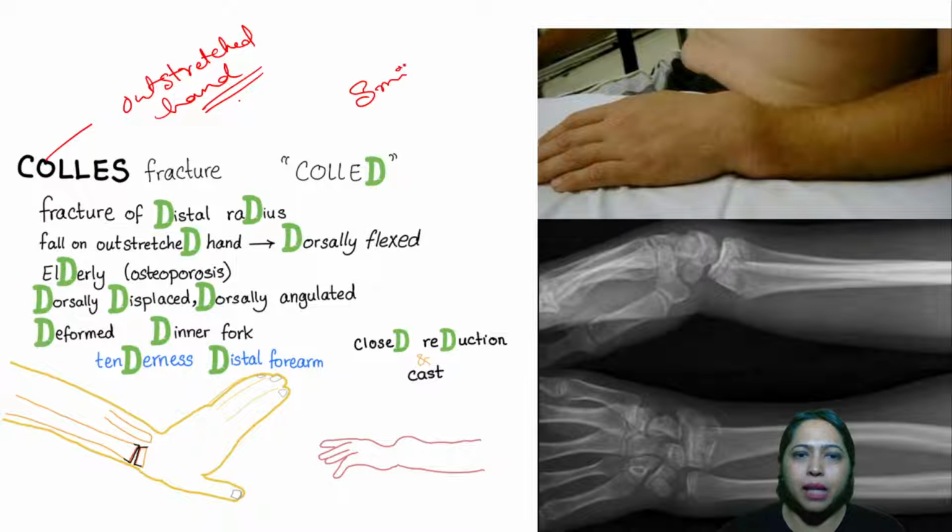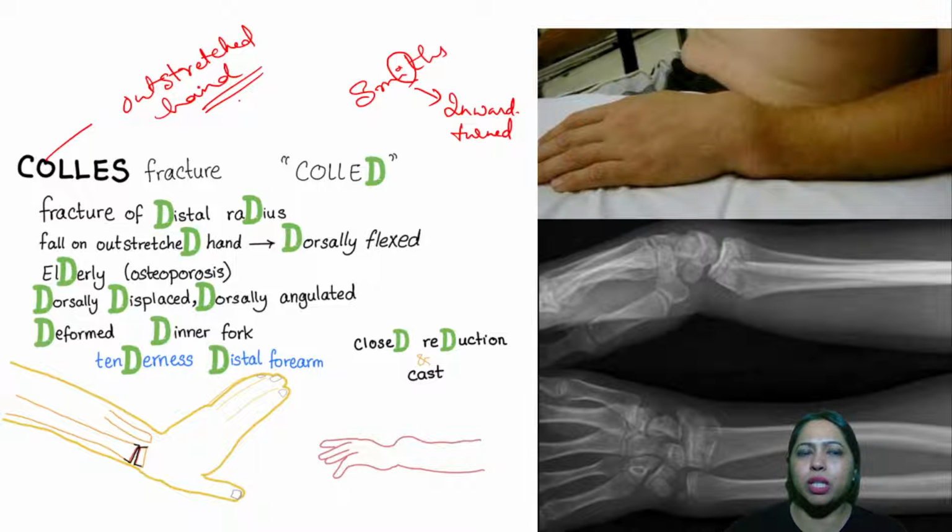Smith, you remember I. Smith is I, just inward turned wrist. This is outstretched or outer turned, outside turned wrist. Maybe like that you can remember. Inward turned wrist. Okay, in is Smith, out is Colles.